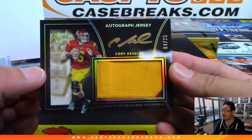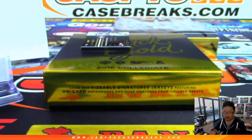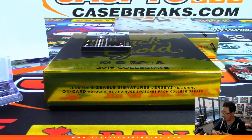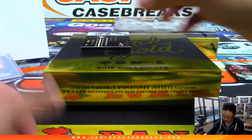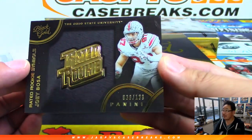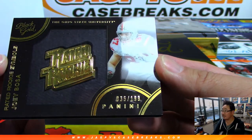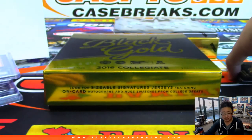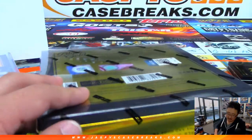And there's Cody Kessler, two-color patch and autograph out of 25. That's 4 out of 25. Jeremy Anderson, last spot mojo. And there's Joey Bosa, rated rookie symbol, 36 out of 199. That goes to Jason and the number 6. Next box.